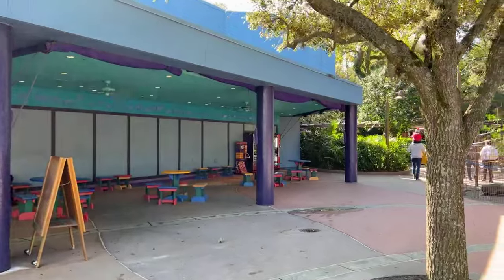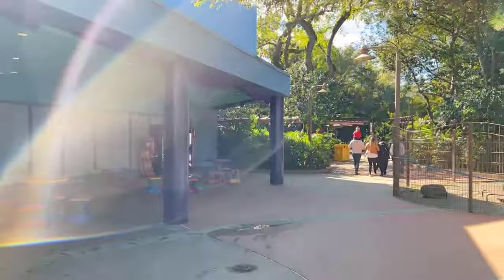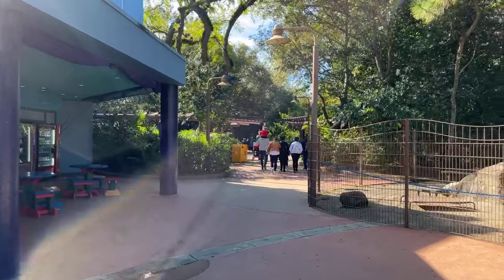All right, let's take a stroll back down towards the train, and we'll take that towards Africa. Train ride's always a little fun.